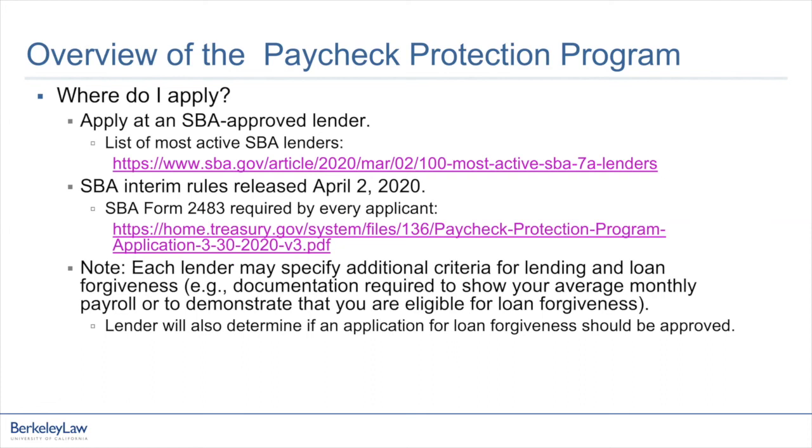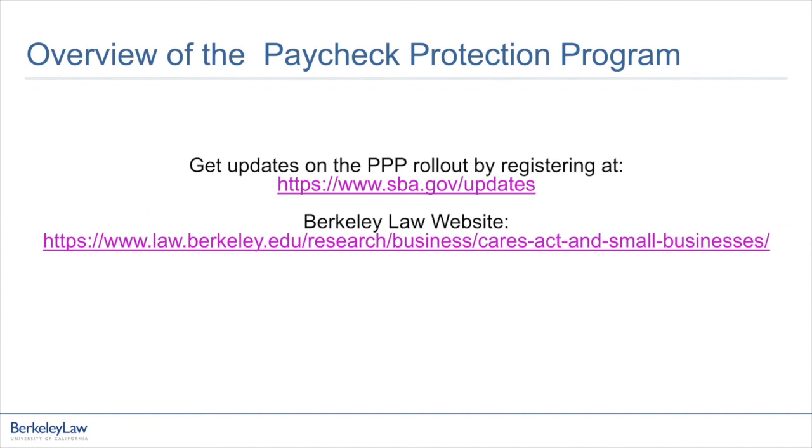In any event, I can't overstate the importance of finding a lender that provides clear guidance, especially on the loan forgiveness criteria, and the need to have a candid and well-documented understanding of how loan forgiveness will apply to your specific situation. My contacts at the SBA have advised me that the best way to stay updated on this program is simply to register for updates on their website, which you can find at the following link.